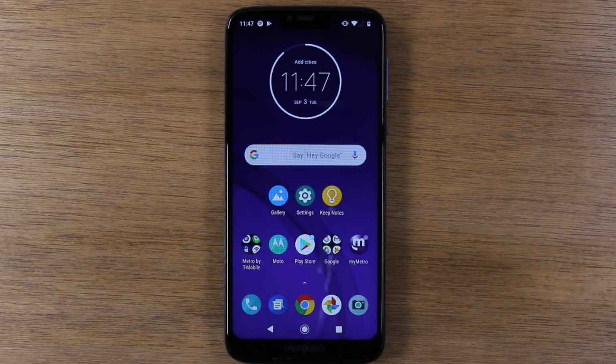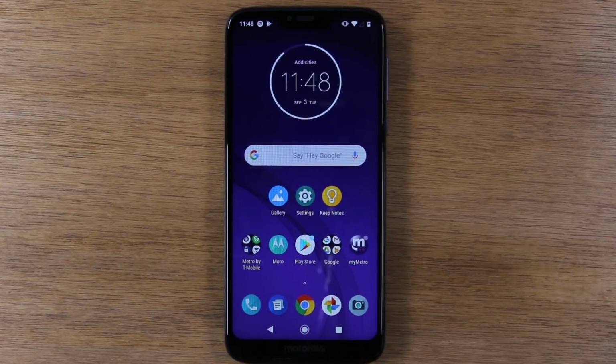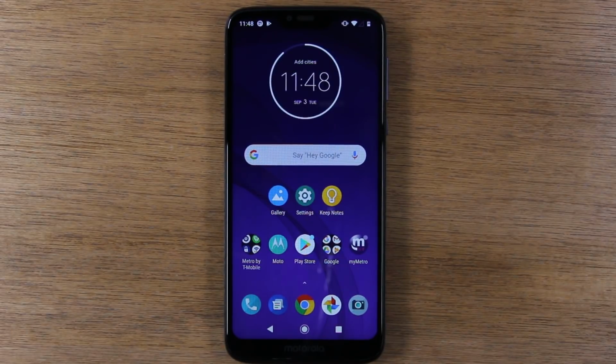Let's keep it moving in terms of the processor. So you're actually getting a 1.8 gigahertz processor and 3 gigs of RAM. And for those of you that understand phones and gaming and multitasking, 3 gigs is definitely what you want. The phone moves nice and fast, it's very snappy, and it handles gaming really well. So if you're looking for a phone where you can play games and not have a lag in the performance, this is definitely a phone to consider.